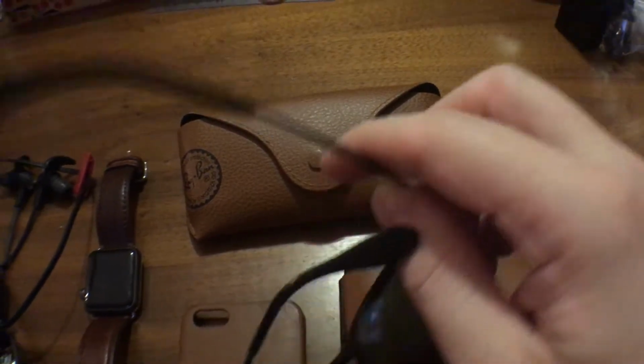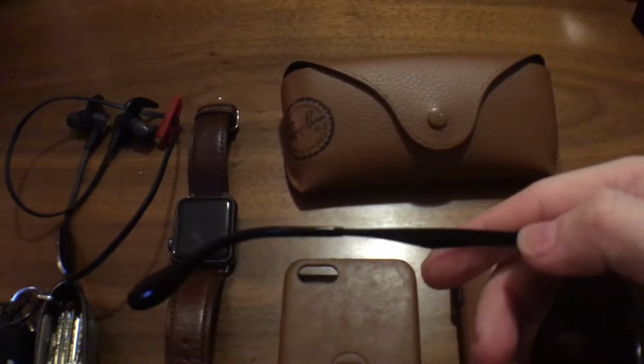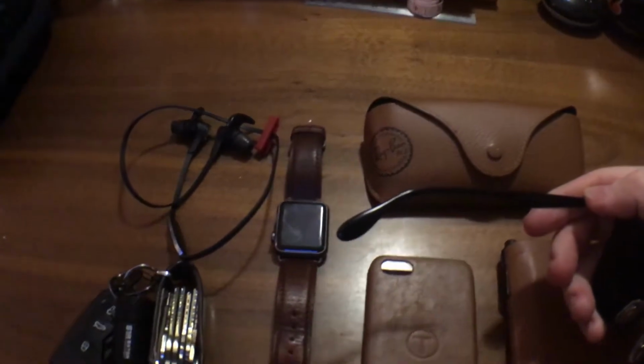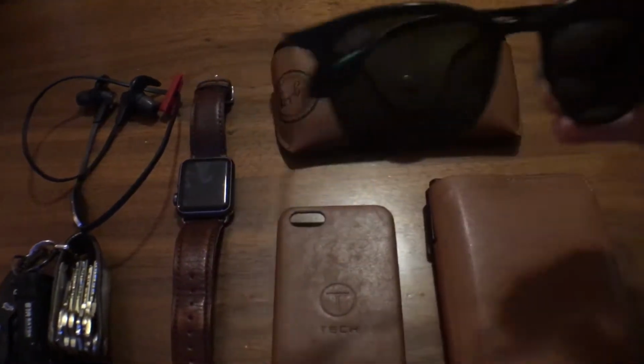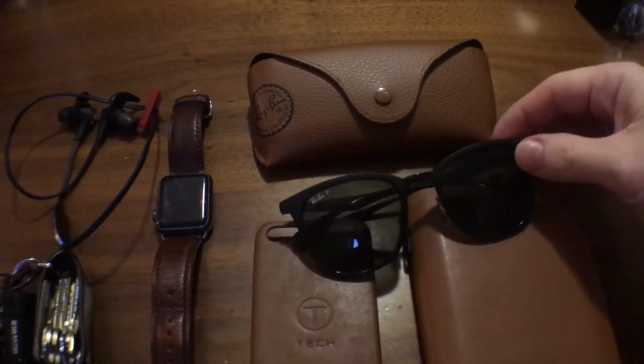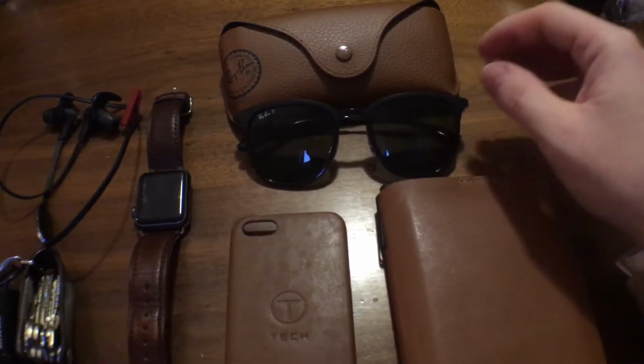I don't know if I'll be able, let's see, it's on this side. Probably won't be able to get it to focus that closely, but these are 4278s. These don't have any fancy name, but they're Ray-Ban 4278. They are not cheap. They are expensive sunglasses like all Ray-Bans, but I love them.